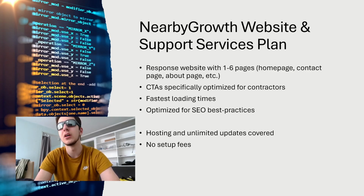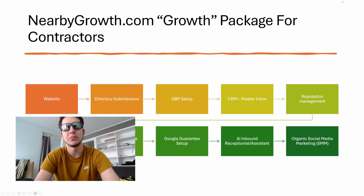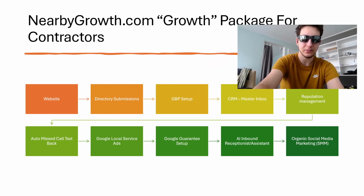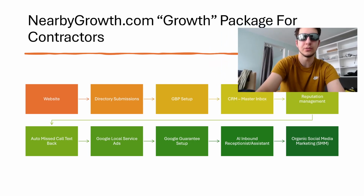I'd be happy to guide you through what we can do to help you in terms of a website, but not just in terms of a website, since we actually do a lot more things for contractors. So I've just included this as a brief overview of all of the things that we do.